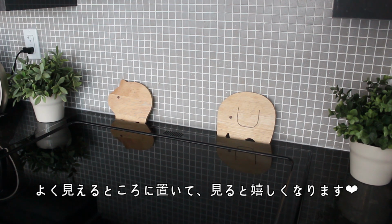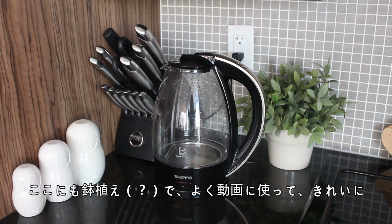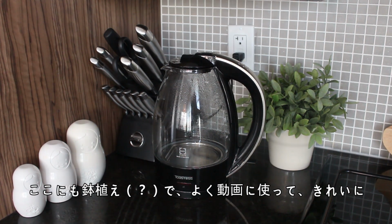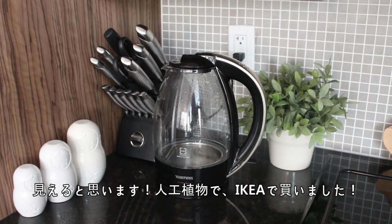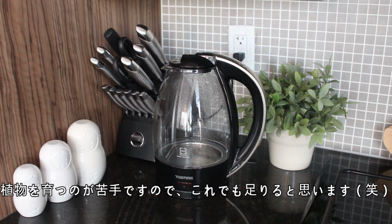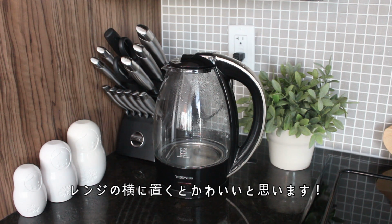And then in the opposite corner, I have another plant that you saw in the other corner as well. And I've used these a lot in a lot of my videos too, just because I think it adds a little bit of greenery. These are artificial. I got them from IKEA because I'm terrible with plants. So they look real enough for my videos, so I think they're okay. But I just like the way that they look sat next to the stove. I think they look really cute.